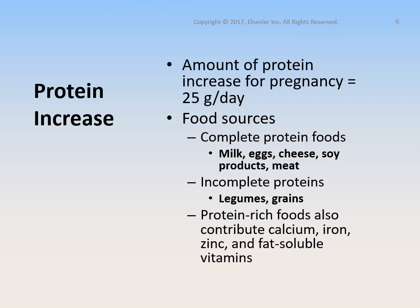Protein increase. The amount of protein increase for pregnancy should be about 25 grams per day. They calculate this by knowing that the average person eats 46 grams of protein a day, and a pregnant woman should have approximately 70 grams of protein per day. So those two numbers give us an approximate 25 grams per day increase of protein.